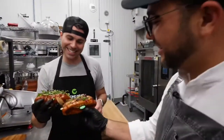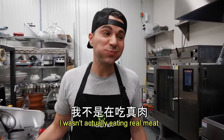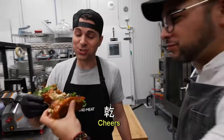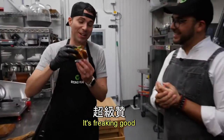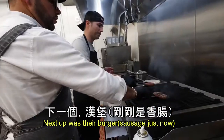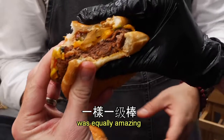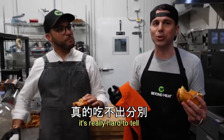Okay, cheers. There's no way I would have guessed I wasn't actually eating real meat. That's pretty good. Cheers. That's really good. I need one more taste. It's freaking good. Thank you. Next up was their burger, which it turns out was equally amazing. Genuinely, when you surround it with burger stuff, it's really hard to tell.